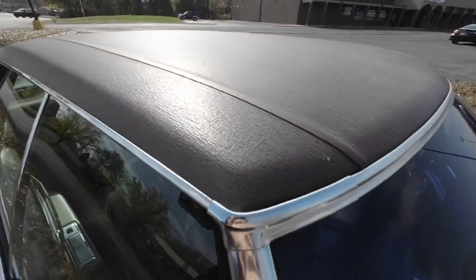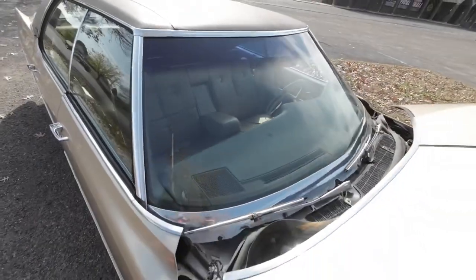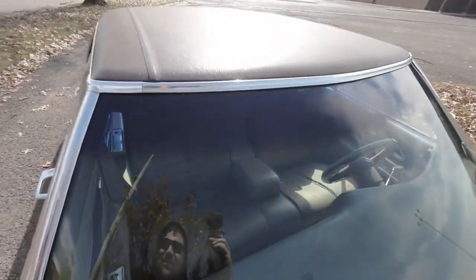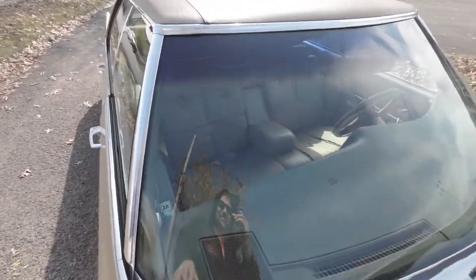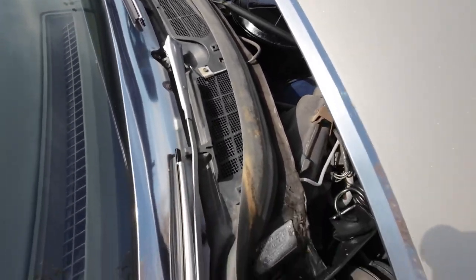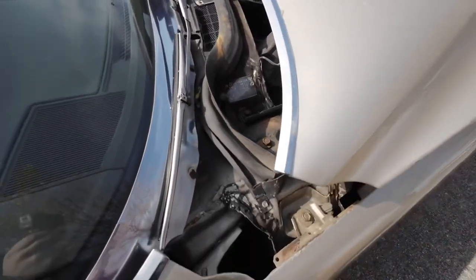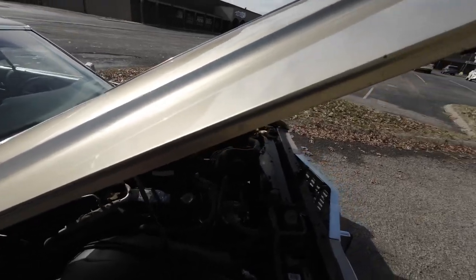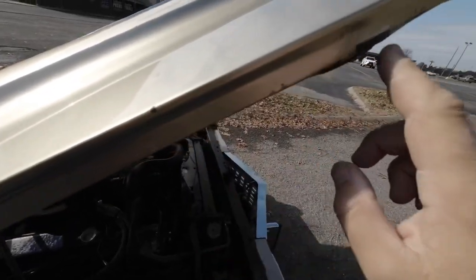Okay. Let's finish here. Looking around that top, you see little cracks. Dry stuff. Coming across your front windshield on this one, it's pretty clean. I don't see any kind of scratches or chips. A spot in the corner there. Chips up top.